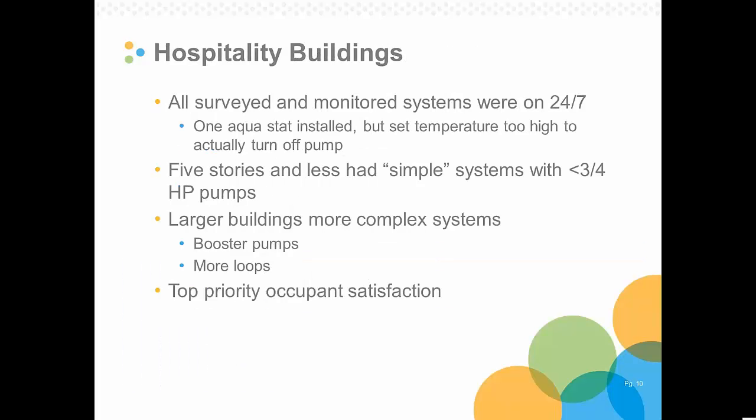as well. So I want to talk a little bit about that first phase of monitoring, where we went in and surveyed a handful of buildings and some of the things we learned about Minnesota's buildings and the characterization of them in thinking about hot water systems.